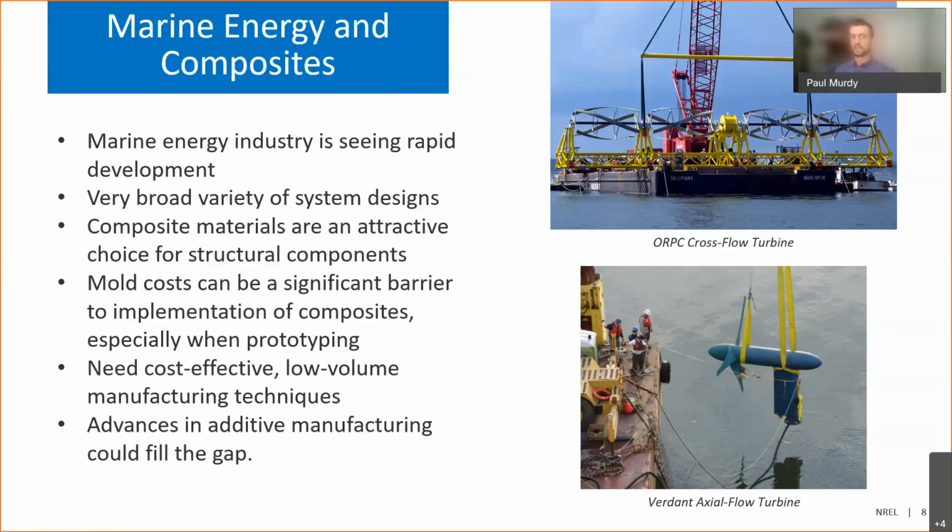So one of the things we've seen is that mold costs for composite structures and tooling costs can be quite a significant barrier to the implementation of composite materials into these structures, especially with a lot of small companies out there that are still in prototyping phases and trying to get their machines in the water as quickly as possible. We kind of pinpointed that there's maybe a need for more cost-effective, low volume manufacturing tooling options for these types of composite structures. And we thought that advances in additive manufacturing could potentially fill this gap.